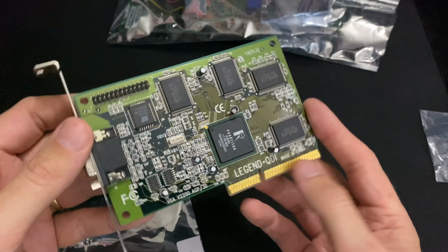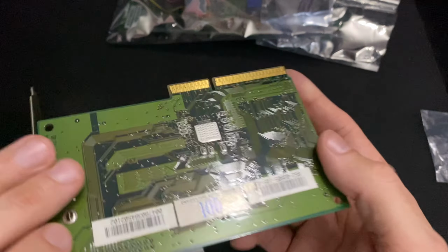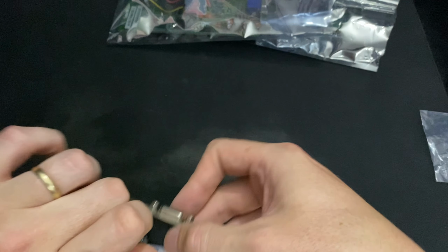This is my only AGP card, I think. This is a Rendition card from QDI, V2200. Rendition V2200, that is.